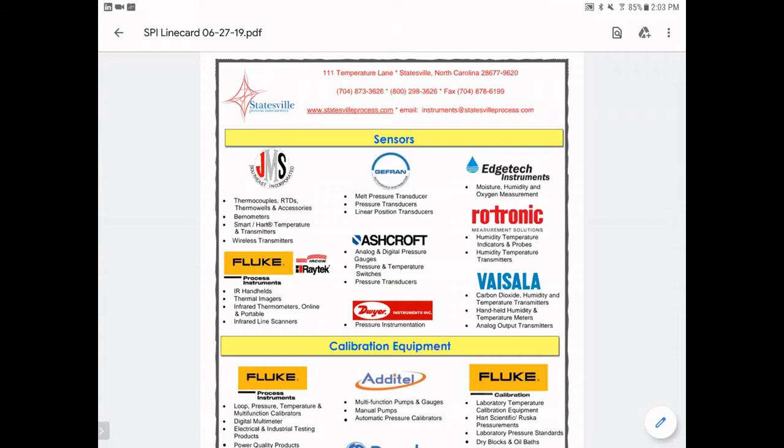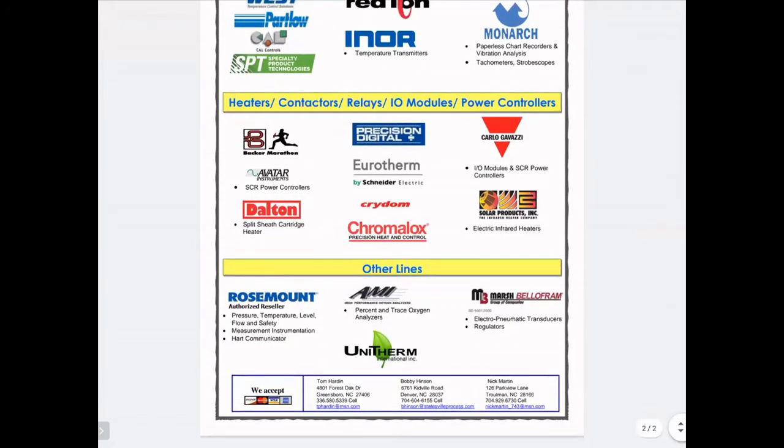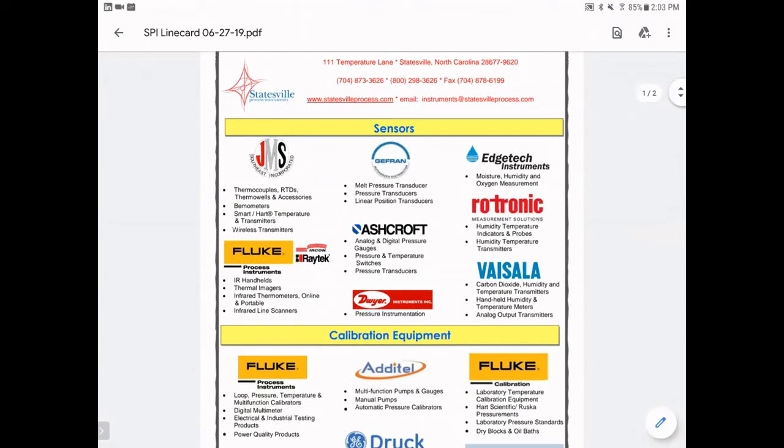We handle all process instrumentation for North and South Carolina. Temperature, pressure, flow, level, we handle it all. So give us a call if you guys have any needs whatsoever.